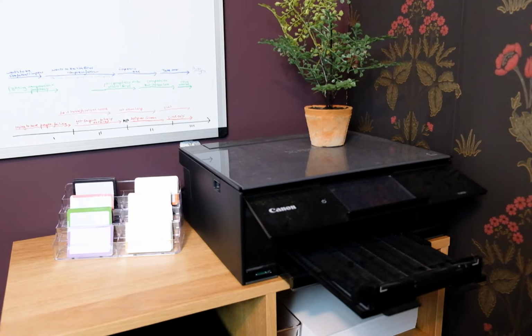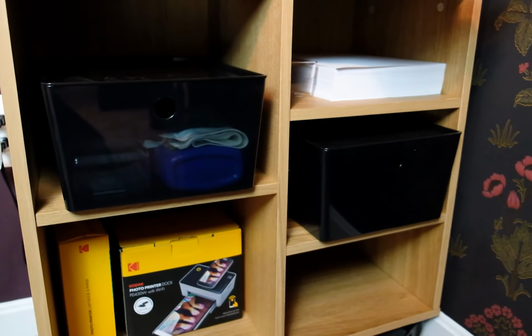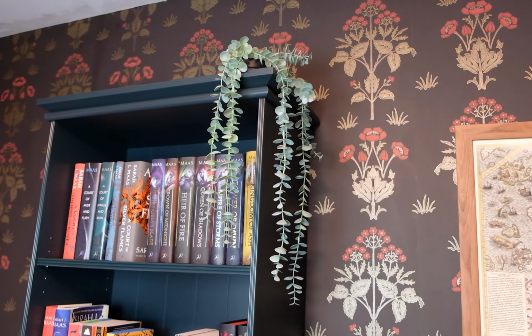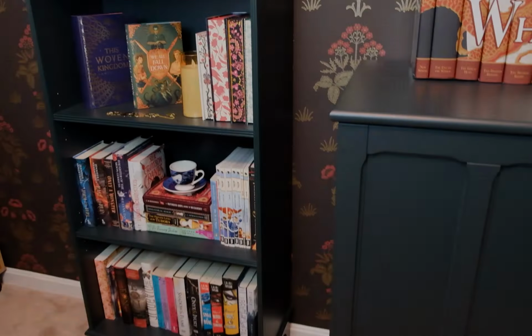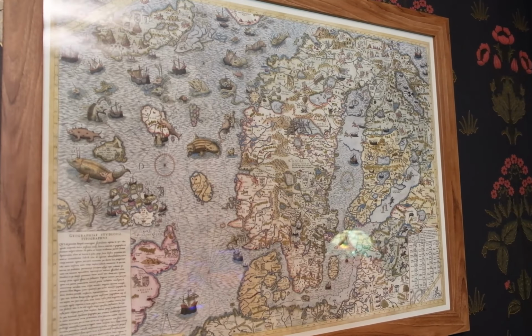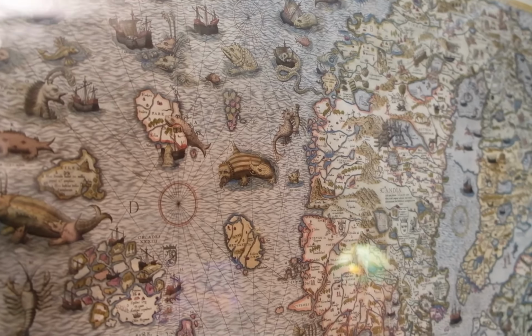This corner mostly has my printer, spare paper, some various whiteboard supplies, and my Kodak photo printer dock. You've mostly already seen my bookcases, but I have all the books that I like to look at pretty often over here, and they make me very happy. I also have this really freaking amazing map, which I feel like I've talked about already, but it's sort of a vintage Scandinavian map, and it has sea monsters on it, and I love it.